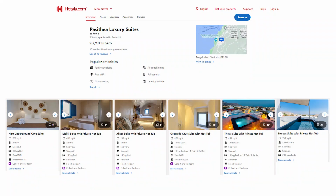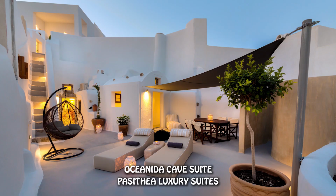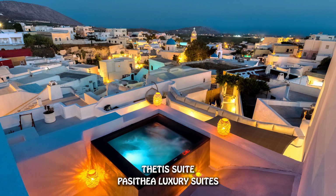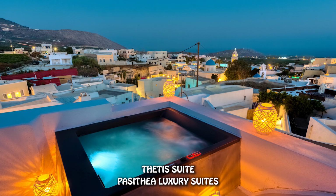Alright, so first we have the Pasifea luxury suites. Now again, this is not one single place, it's 6 separate houses spread all over Megalochori. My personal favorites are the Oceanida cave suite, which as the name implies is a cave house, very traditional, built inside the earth. And then there's also the Thetis suite, with this gorgeous rooftop jacuzzi with the view of the entire town. Prices range from 200 to 350 a night.